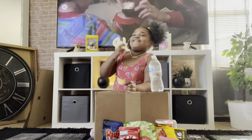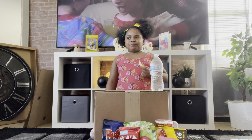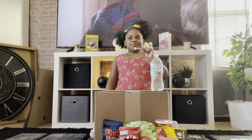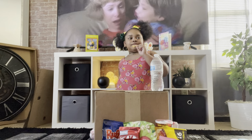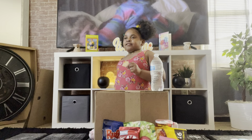Alright, 3, 2, 1. No. It tastes like a regular Lay's, like with a little bit of cheese, y'all. Let me see that. Y'all, for these to be cheap.